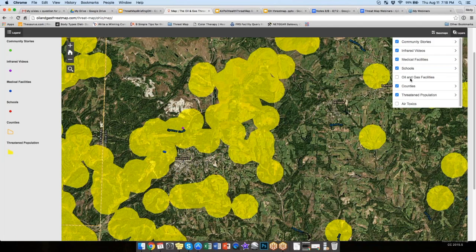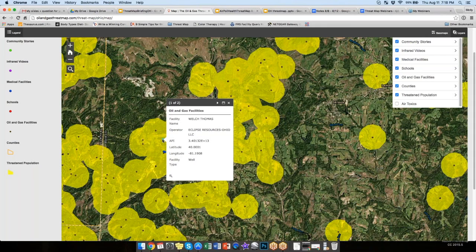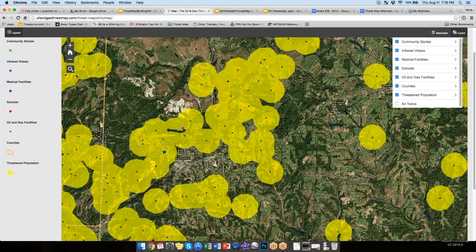As well as when you get far enough down, you can turn on the ability to view the oil and gas facilities. You have to be pretty far zoomed in to see the facilities. Otherwise, if we allowed them to show up at the national level, the map would never load because there's simply too many of them. So we had to force the map to only show these to you at a pretty low level. So this is a historically owned well, and so on. There's a lot of great things that you can do in the map.